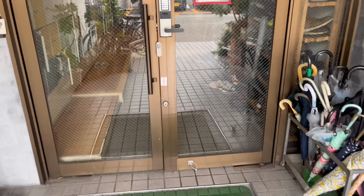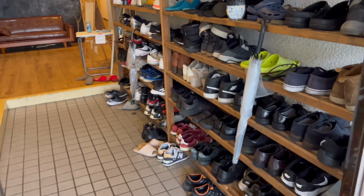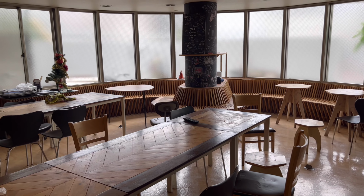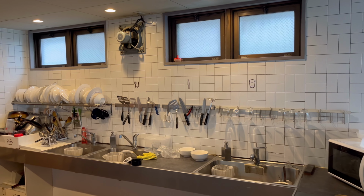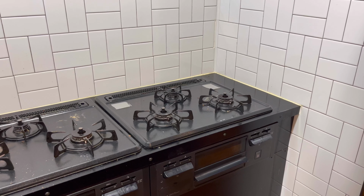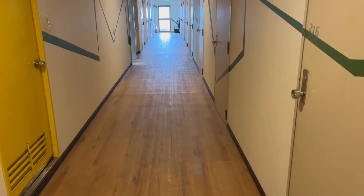So you'll see coming through the entrance, big front door on the way in. Now, as is normal in Japan, you can't have your shoes on inside, so there's a big shoe rack on the right, and you keep your slippers on the left. Nice communal area where everyone can cook and have meals. Plenty of equipment, plenty of space. Everyone has their own little storage area for food, and there are about 4 or 5 cookers, so plenty of options for that.